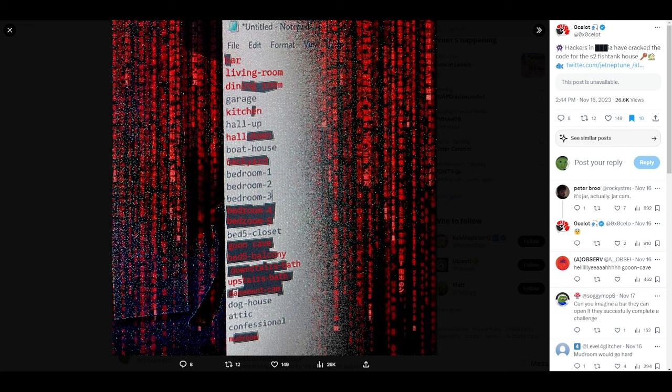If this information is correct, it shows cameras for the bar, living room, dining room, garage, kitchen, hall up, hall down, boathouse, backyard, bedroom 1 through 5, bedroom 5 closet, bedroom 5 balcony, downstairs bath, upstairs bath, basement camera, doghouse, attic, confessional, and mudroom. However, at the time of recording this, we do know that there is no longer a garage cam, and it has been replaced with the attic camera.